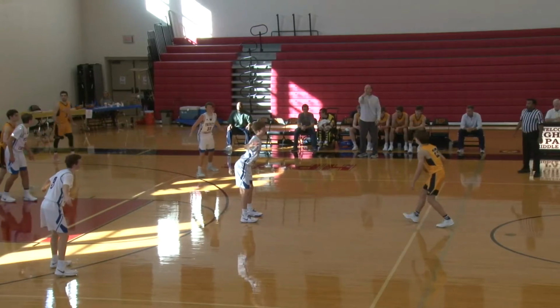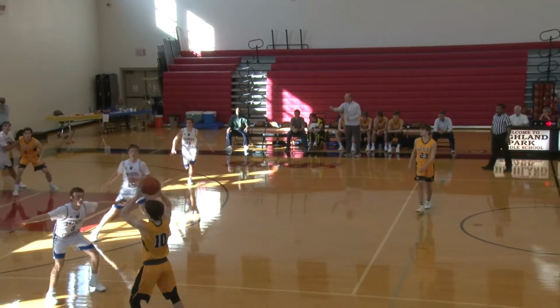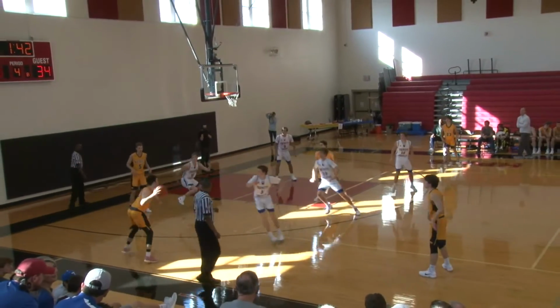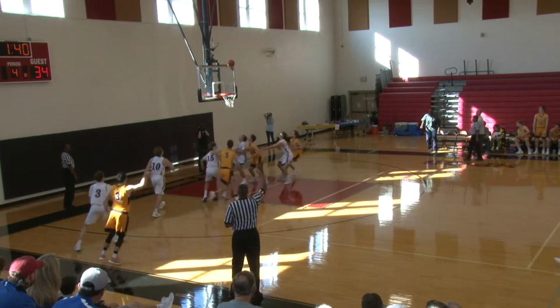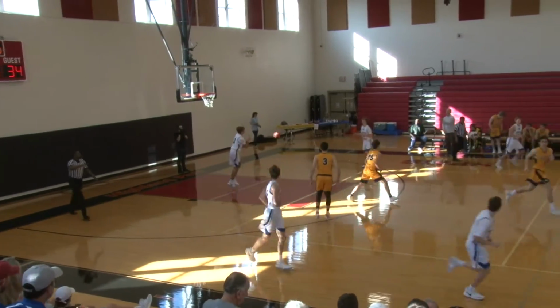And now they've gone into a 3-2 zone. And they put 4 down here on the baseline. Powell now out. Enzor in the corner. They wanted to shoot it there. Powell back to Enzor, who puts up the 3 ball. That's no good off the front rim. It's rebounded by Newhoff. 1:35 remaining.